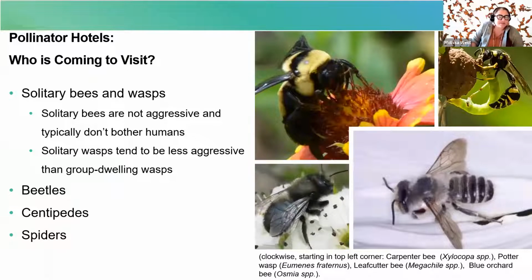All right, so pollinator hotels. Who can you expect to come visit you? There are a variety of insects that may come to your pollinator hotel and use it as a home. Not only bees and wasps, but also beetles, centipedes, and spiders. Most likely you will find solitary bees and wasps that will take up residence in your hotel.